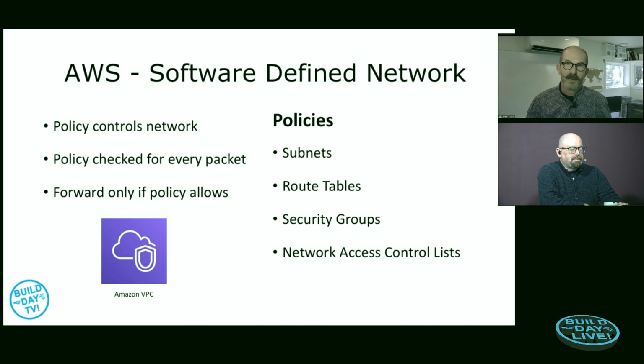So the policies we saw in the last episode were about subnets and route tables. Okay. In this episode, we're going to focus on security groups and network access controllers. These are the things that look like firewalls, whereas subnets and route tables look like physical infrastructure, routers and switches.